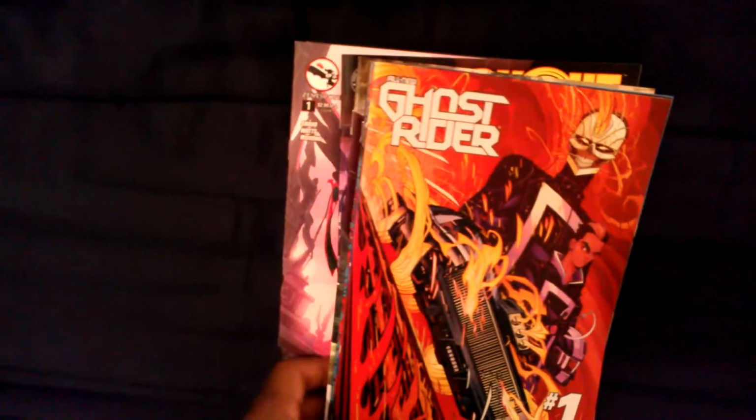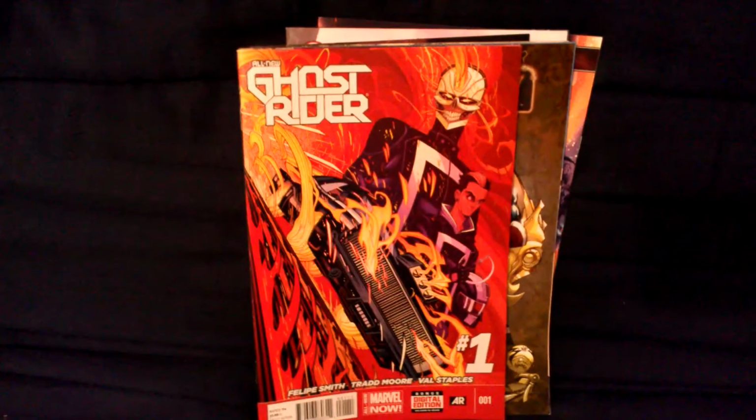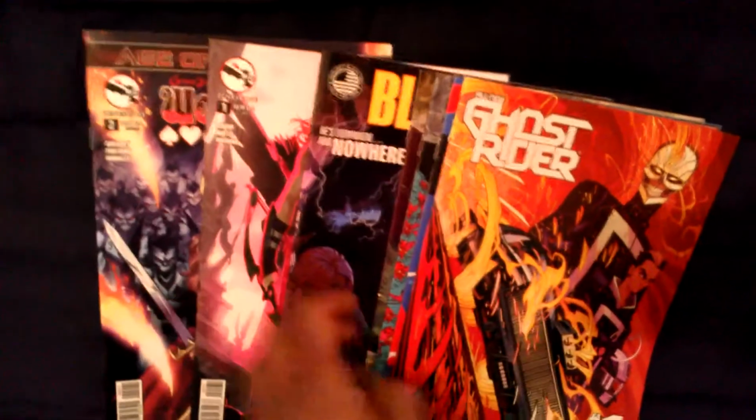If you read any of these, especially if you have any Zenescope books on your pull list or have read any before, because those are actually the first 2 books from that company I've picked up. So looking forward to checking those out. And a quick shot of all the books.